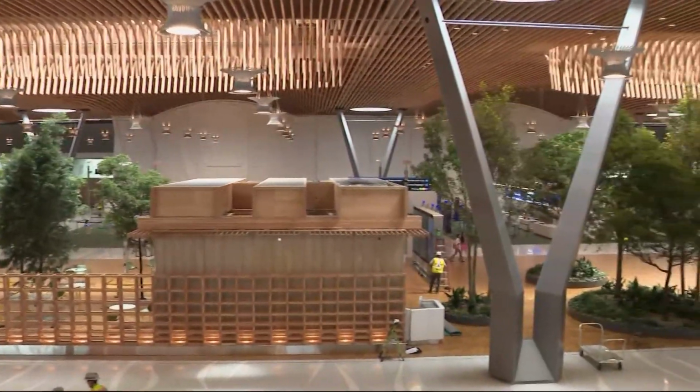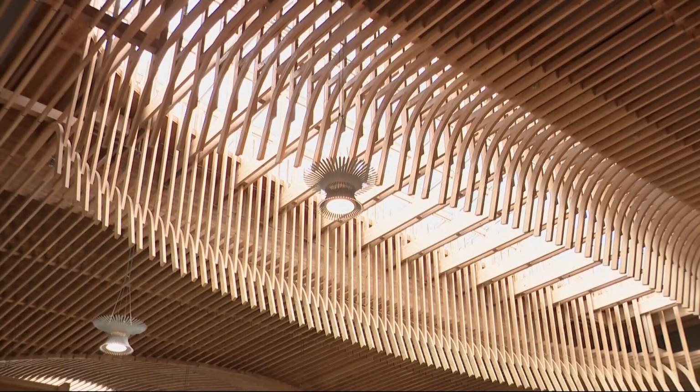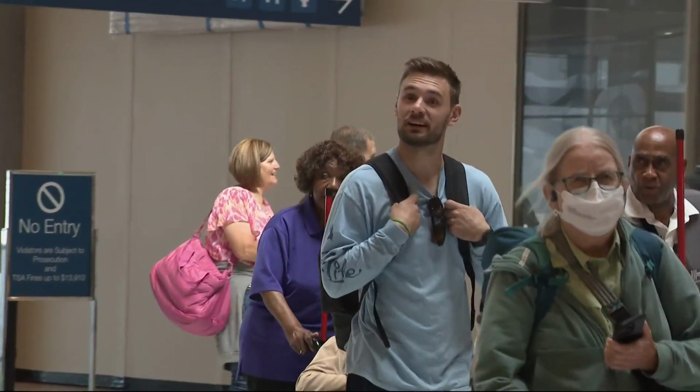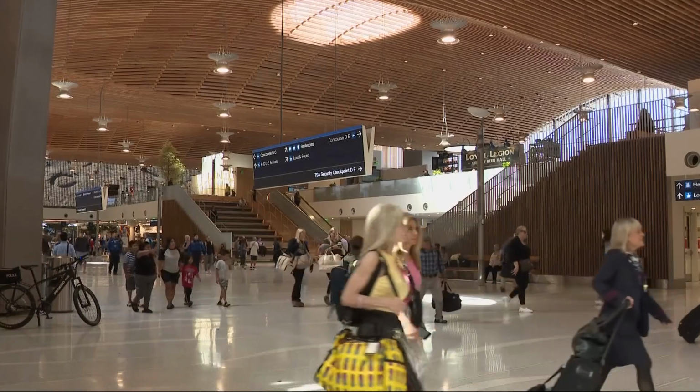Travelers today were understandably pretty excited. Honestly, the ceilings are beautiful. I mean, we feel almost outdoors, right? It's just open and airy and not congested or claustrophobic at all. I've been waiting to see this thing unveiled, and it's impressive. I like it. It's that Pacific Northwest vibe. Pacific Northwest vibe. I love it.